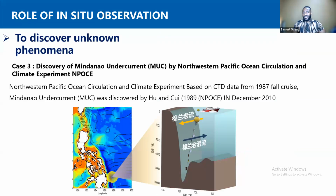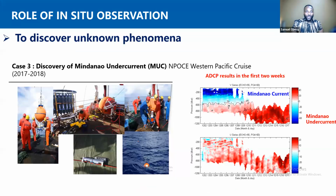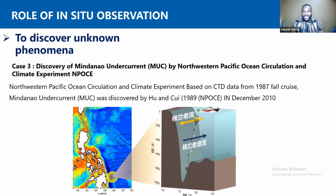So the case three, actually, there was a discovery of the Mindanao undercurrent by the Northwestern Pacific Ocean Circulation and Climate Experiment. Actually, this institute hosted us for the training, and it's called the NPOCE in China, the Northwestern Pacific Ocean Circulation and Climate Experiment. Researchers in the Northwestern Pacific came together to try and understand what goes on in the Northwestern Pacific Ocean circulation.